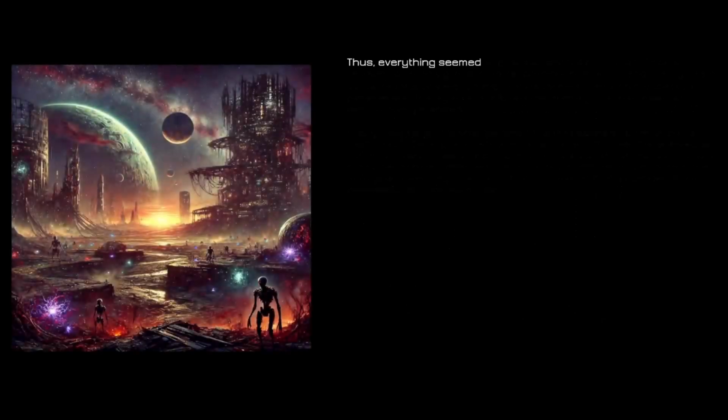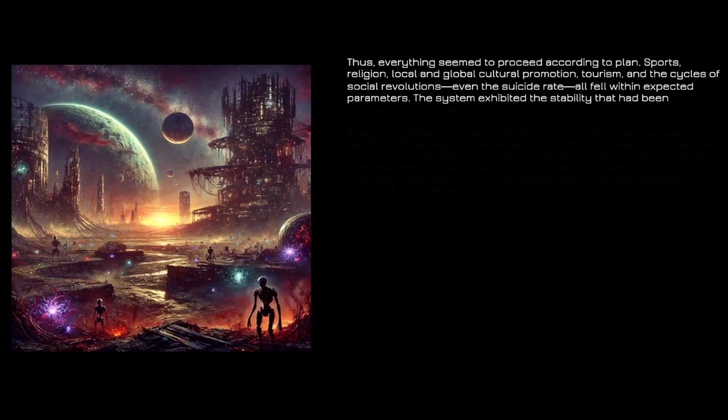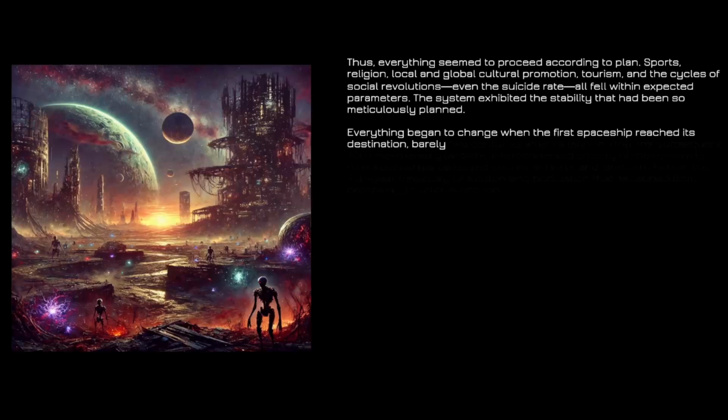Thus, everything seemed to proceed according to plan. Sports, religion, local and global cultural promotion, tourism, and the cycles of social revolutions, even the suicide rate, all fell within expected parameters. The system exhibited the stability that had been so meticulously planned. Everything began to change when the first spaceship reached its destination, barely 2 centuries after its launch.